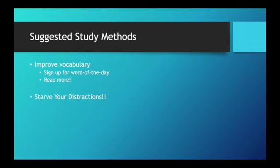One thing that I did when I was studying for the GRE was I signed up for Merriam-Webster's Word of the Day. So the Word of the Day just came to my email every day. So that way I learned a new word every day. And even if it was a word that I thought I knew, a lot of times the synonyms weren't necessarily words that I knew. So if I learned this word and looked at the synonyms, it would help me increase my vocabulary. And again, you can improve vocabulary by reading more.